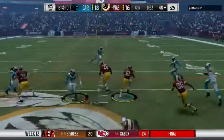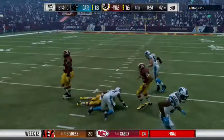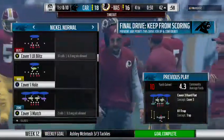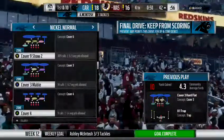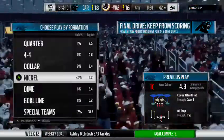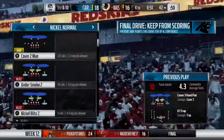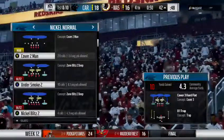They'll run it now out of the gun. An alley to run, taking it across midfield and inside the 45. And now we won't see a play on 1st down. We're going to get a timeout instead, as the clock shows 50 seconds to play here in quarter number 4.